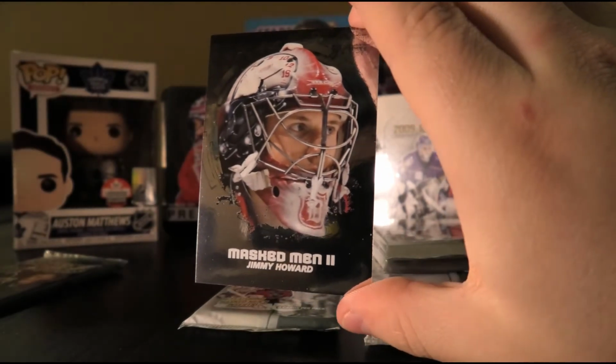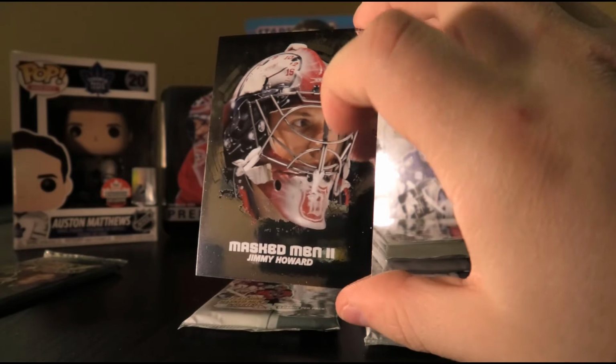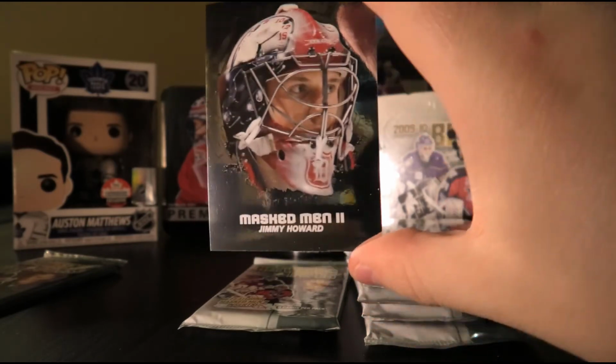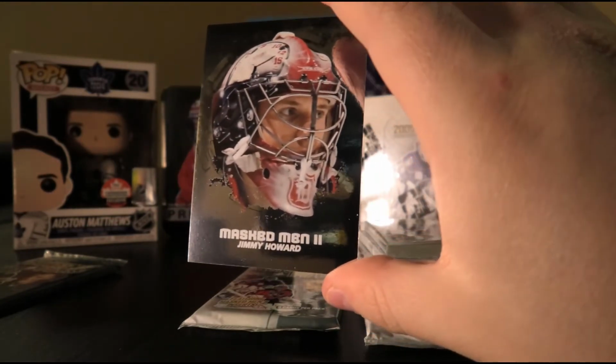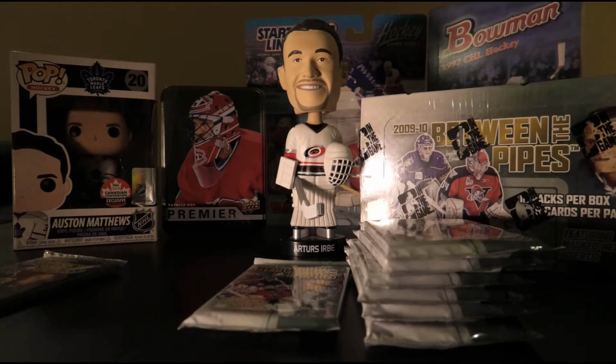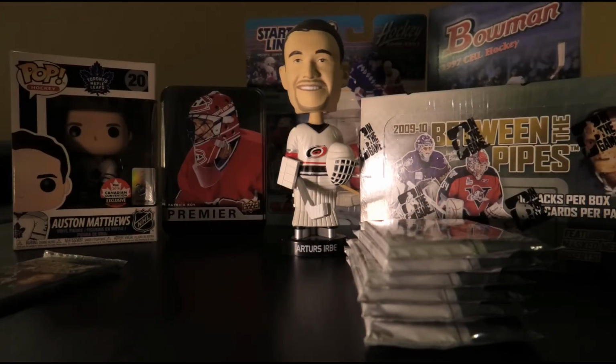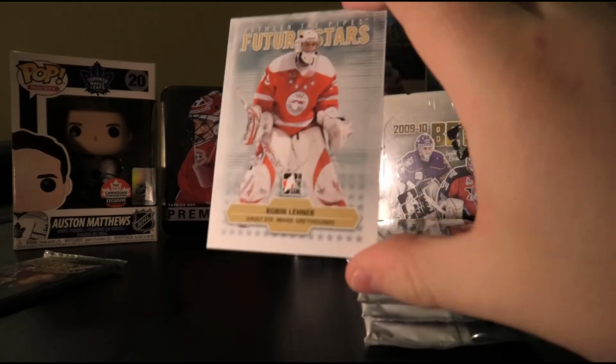Very cool. I much prefer it when it's an actual picture of either the mask itself or the player in the mask versus those drawn up ones in Between the Pipes. Found those a little bit too cartoony for my liking. Urbe's verdict on the Jimmy Howard mask. It's alright. Better names? Yes. Worse names? You bet. As I said, second box will be a little bit quicker, going through the base right now.